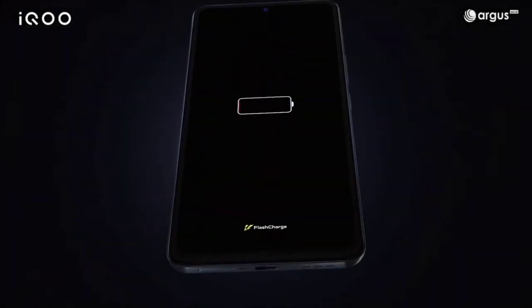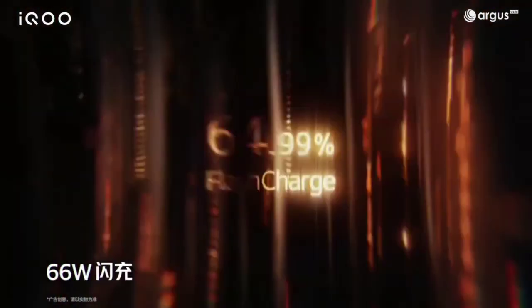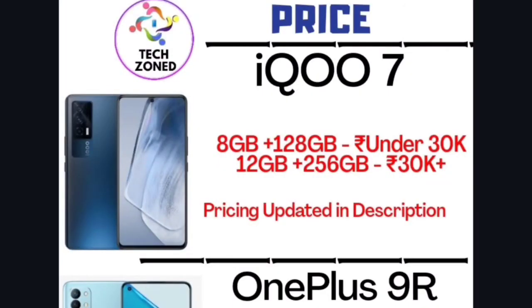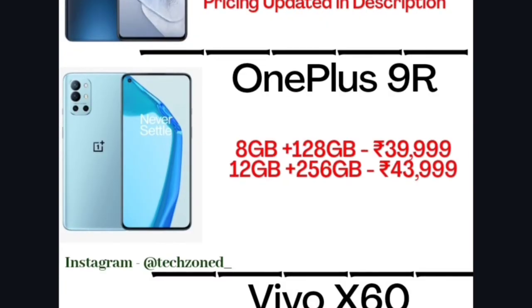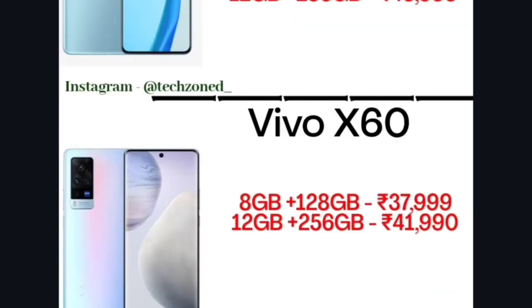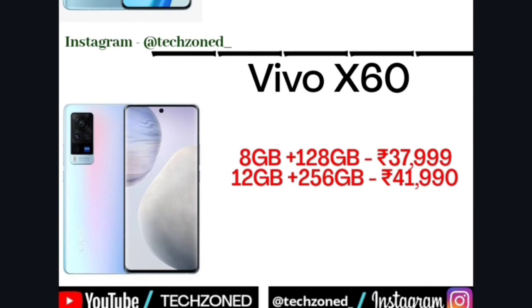Now let's talk about the pricing. Since iQOO 7 hasn't yet been launched, we are talking about the expected or the leaked pricing till now. The 8 plus 128GB will be under 30,000, and 12 plus 256GB will be more than 30,000. As soon as I get the confirmed pricing, I will update it in the pinned comment, so do check the comment section. And OnePlus 9R 8 plus 128GB is at 40,000, 12 plus 256GB at 44,000, whereas Vivo X60 8 plus 128GB is 38,000, 12 plus 256GB at 42,000.